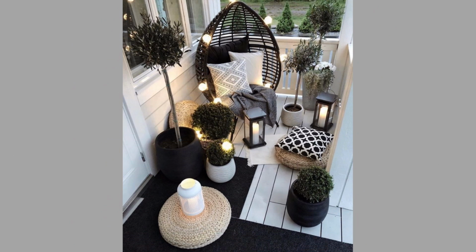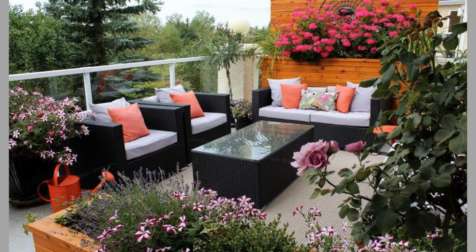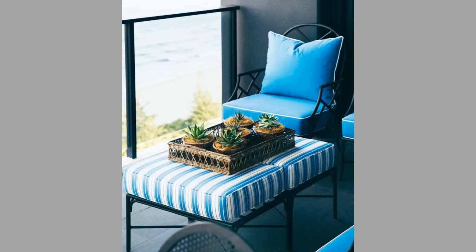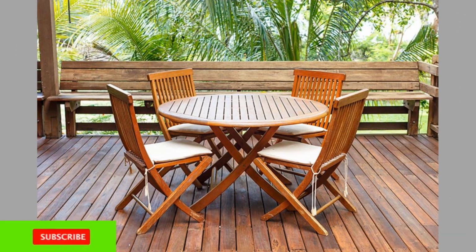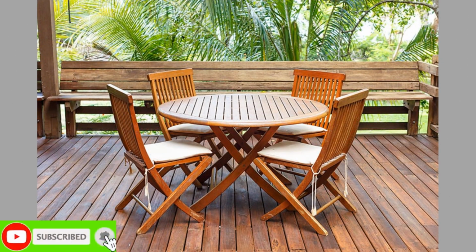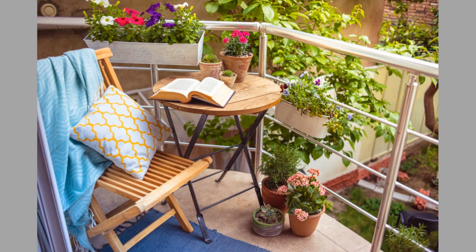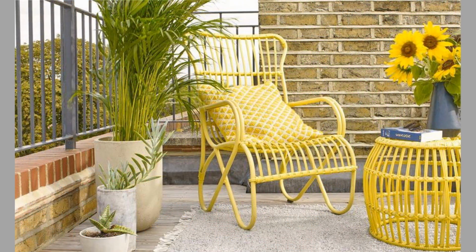Balconies tend to be small, so it's easy to choose furniture that's too large for the space, or worse, furniture that won't fit through your balcony door. Don't forget to think about space to move around the furniture, especially if you plan to add plants. If you're having a hard time making everything fit, consider a folding table or folding chairs so you can move them around and away when they're not in use.